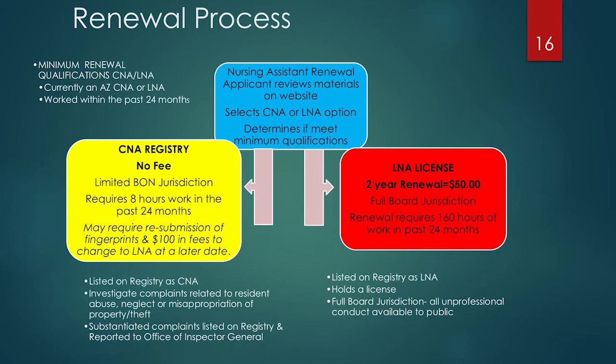The listing on the registries and the listings available to the public are the same as we went through on the other slides. Theft, abuse, misappropriation of property, and neglect are noted on both CNA registry and LNA. They are reported to the Office of the Inspector General, but the LNA license may have additional information because of the full level of board jurisdiction.